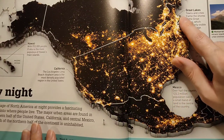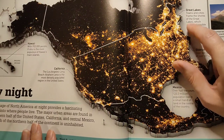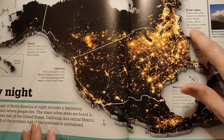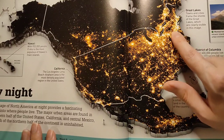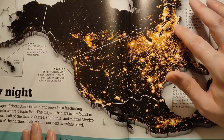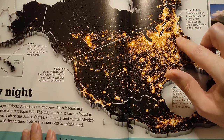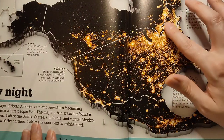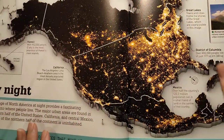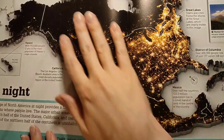And then obviously United States. We've got New York up here. The District of Columbia is more or less where DC is, right? So between DC and New York, we have the brightest area here of the entire map. For me, I think that's the most beautiful image.